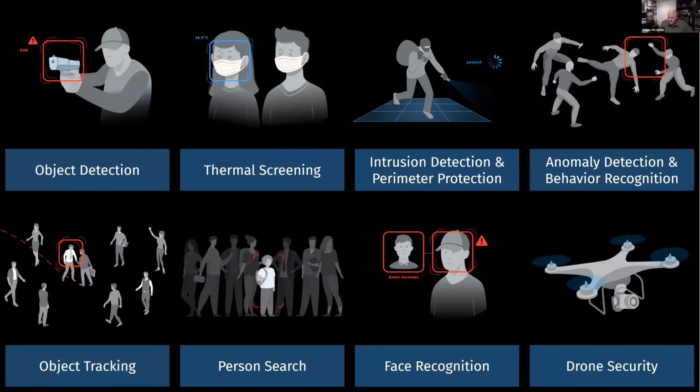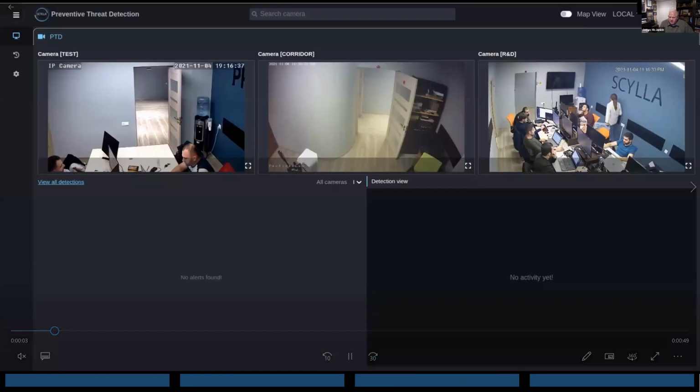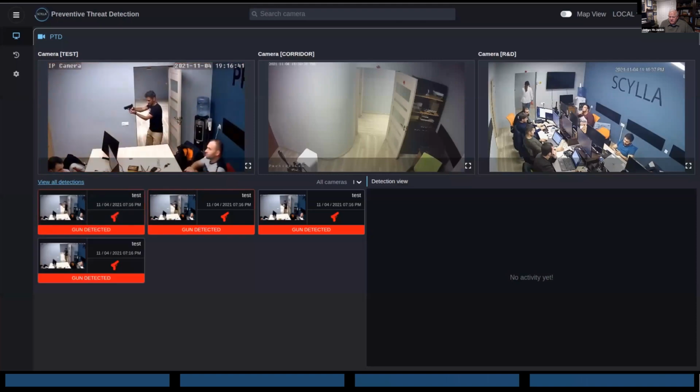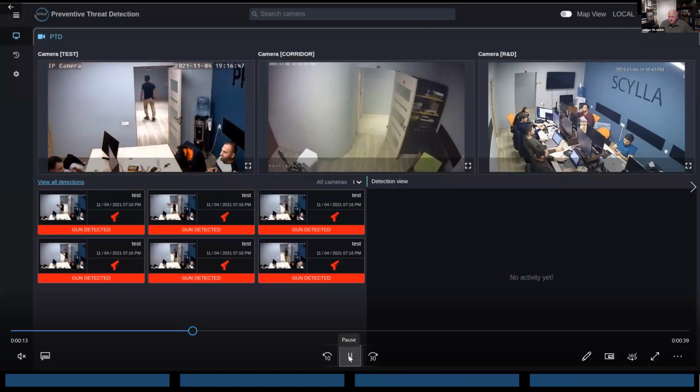And that's the definition of changing your system from reactive to proactive, because now you're in a position to have a system notify you of an event that you care about without having to watch 1,200 cameras simultaneously. You just have to train those cameras, identify those zones, and take some time with Scylla's expert staff to make sure you're able to train your system to tell you what you care about.